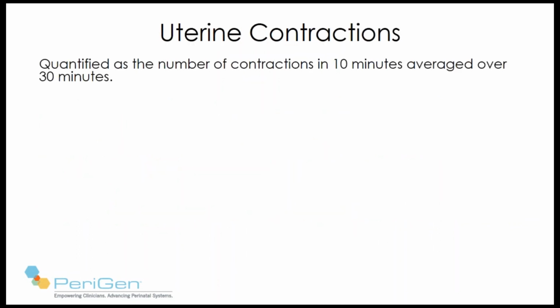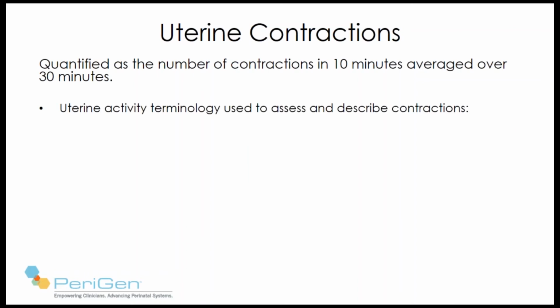So what are uterine contractions? Uterine contractions are quantified as the number of contractions present in a 10-minute window averaged over 30 minutes. To help prepare for today's session, we would like to discuss and review some basic terminology and physiology associated with uterine contractions. So let's begin with frequency. Frequency is how often contractions occur, counted from the beginning of the contraction to the start of the next contraction and measured in minutes.